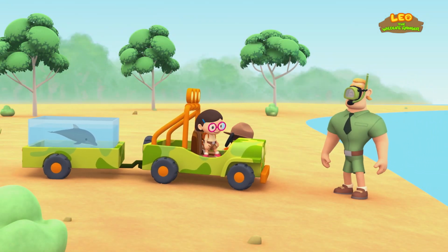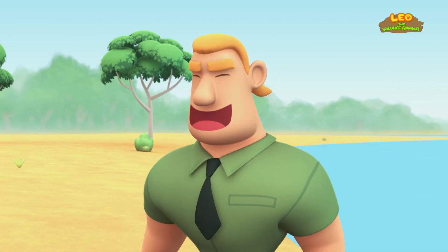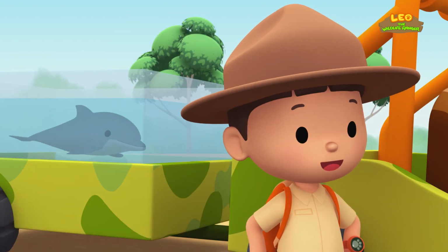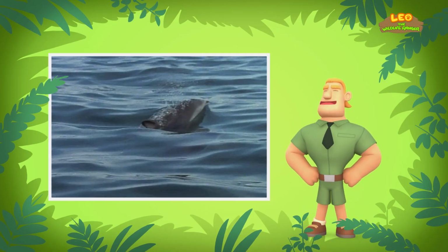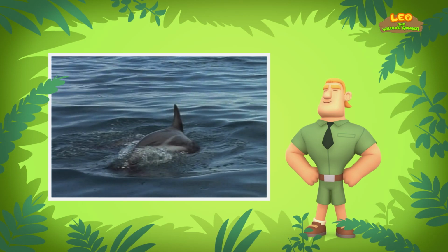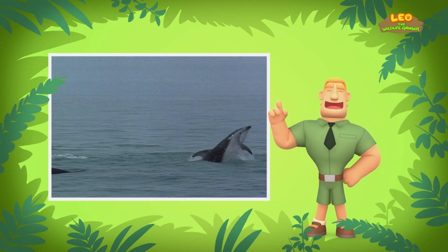Ranger Rocky! Welcome to the seashore, Junior Rangers. Ah, I see you brought a young bottlenose dolphin. Yes, Ranger Rocky. We're here to bring it back to its mother. That's great, Leo. You know, dolphins are amazing swimmers, especially when they are adults. And some dolphins have been known to jump more than 6 meters in the air.